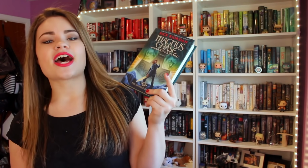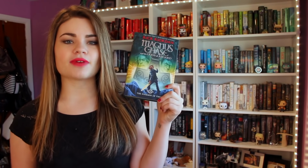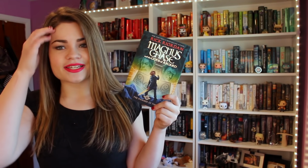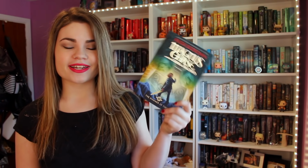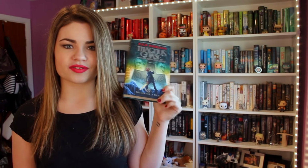And the final book in this book haul is Magnus Chase and the Gods of Asgard, The Hammer of Thor, which is book 2 of this series by Rick Riordan. I have not even read book 1 yet, but I got a crazy deal on this one, so I had to pick it up, and I'm really looking forward to diving into Magnus Chase. I just haven't yet. I have no clue why, but it's definitely at the top of my TBR for 2017.